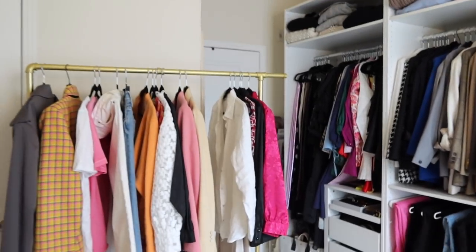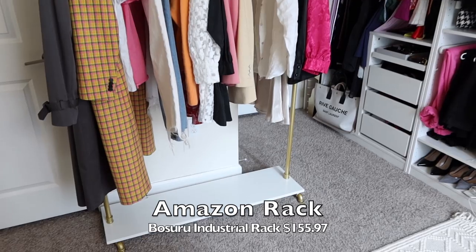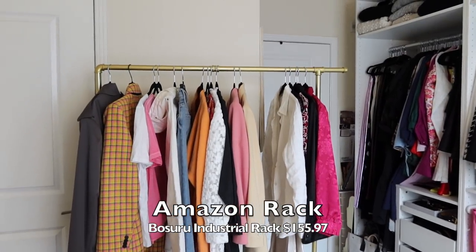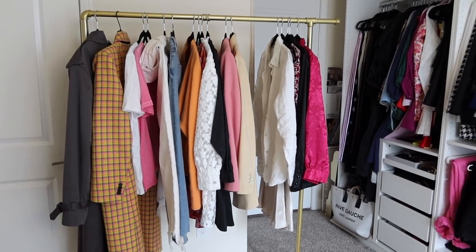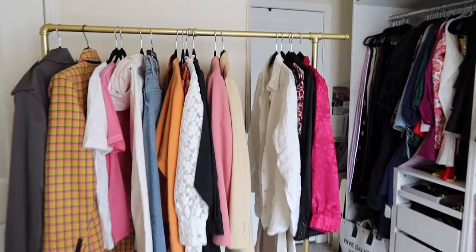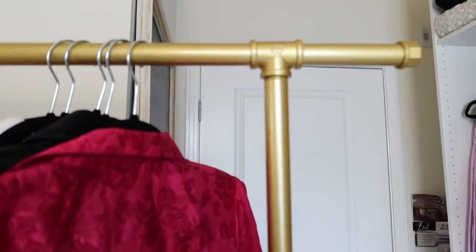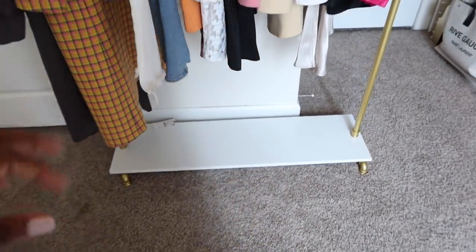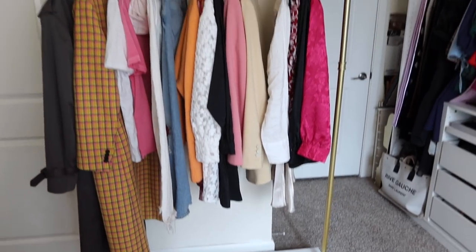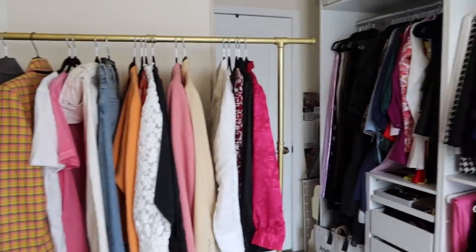So the next thing that is a new addition is this stunning rack that you guys have been asking me about. I will link it below, but it is from Amazon and it was perfect. Nothing was wrong with my old rack, but again, that wasn't the vibe anymore. So this one has gold piping, so it's almost kind of industrial but also just really pretty. And I love that it had a white base. My old one had a wood base, so again, just helps brighten up the space. This is for a video coming soon on spring essentials.